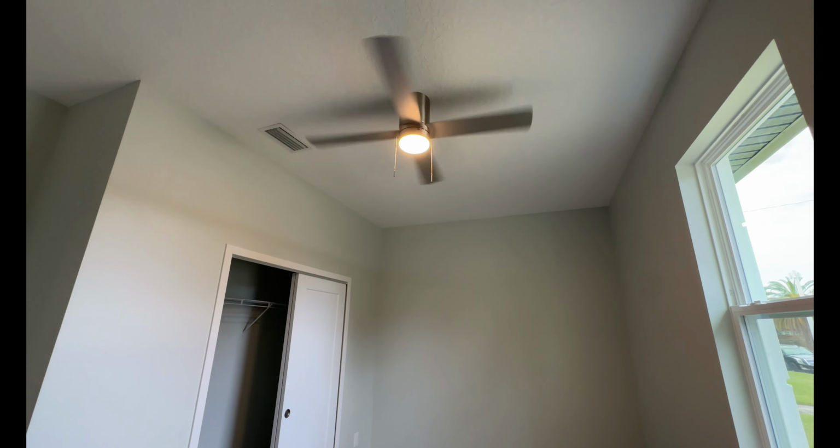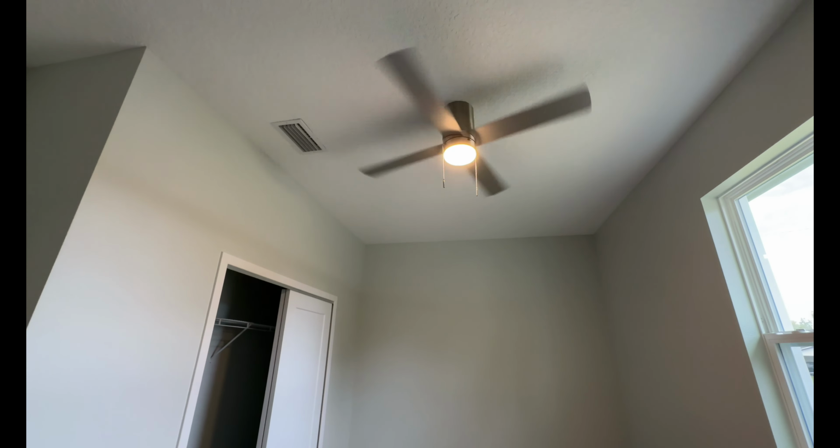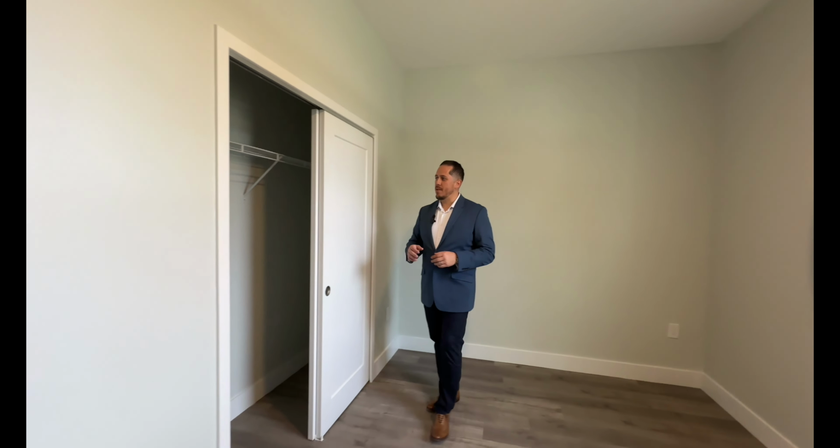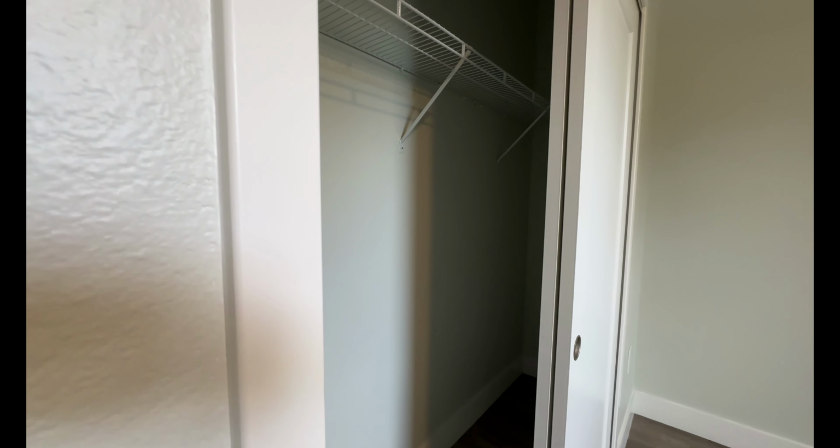High ceilings throughout the whole room like we saw in the beginning of this tour. Ceiling fan included here with this room as well, and that nice tempered glass window facing the outside of this home. Now, this room does have its closet as well. It's going to be more or less the same closet we saw in the previous bedroom, but you do have that sliding door, and you're going to have that standard wire rack where you're going to be able to hang up all your clothes here and store everything for this bedroom as well.